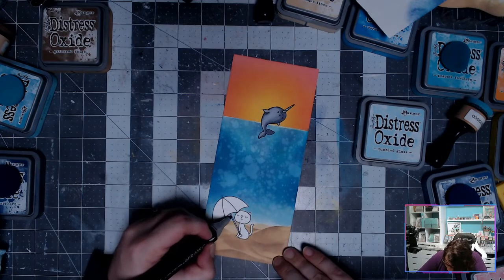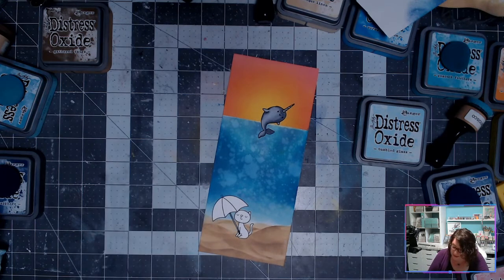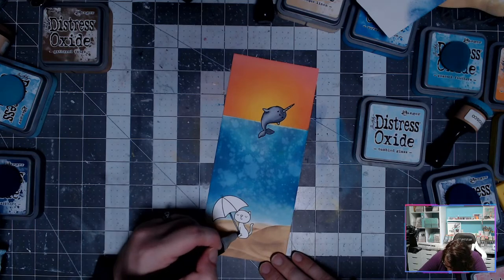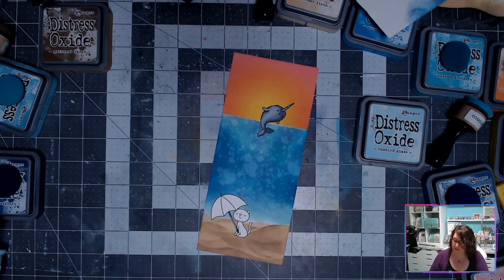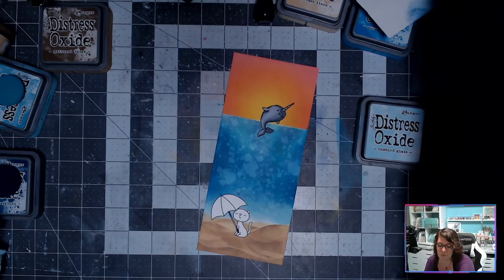So I'm going to do darker towards the bottom and the top and then lighter in the middle so that hopefully it looks a little bit metallic. So it'll get that nice little shine on there. Okay. But it's very small. It's a small area. You probably won't notice it.